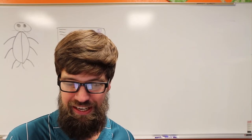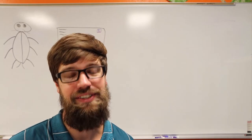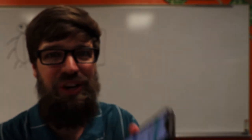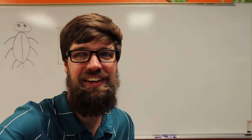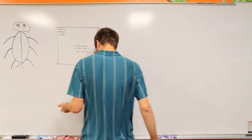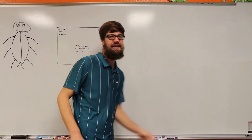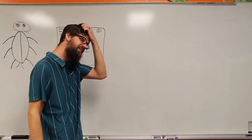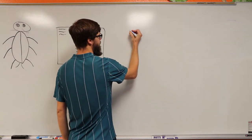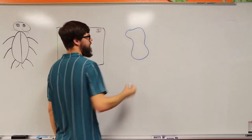Here we go, going from medium to hard. Create Pictionary word. Oh, this is hard. The word is putty. Putty. How do you draw putty? What is going on? I don't know what to do. Let me use blue and drawing putty. I don't even know. Let's do like a little glob, I guess. Like a little glob. Does that kind of look like a putty shape?